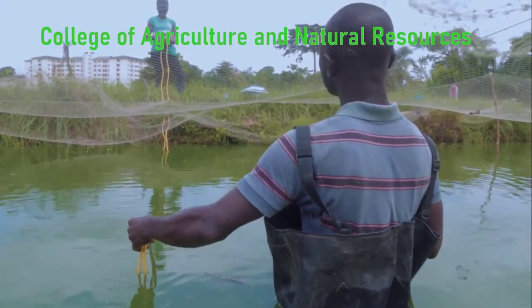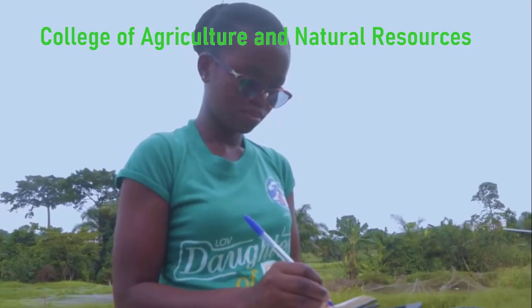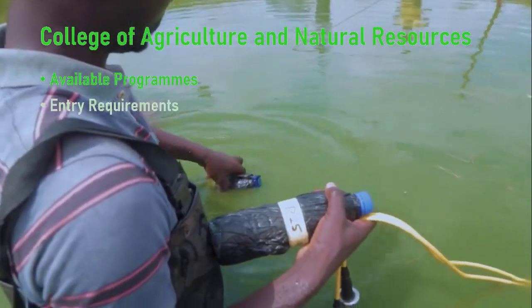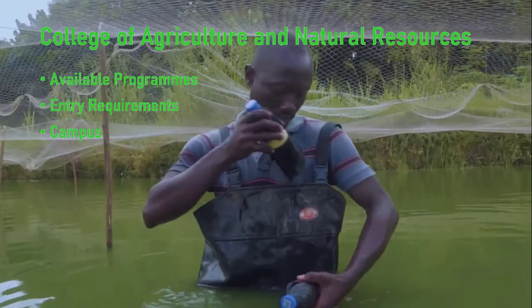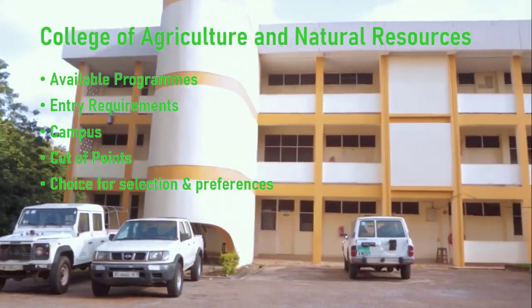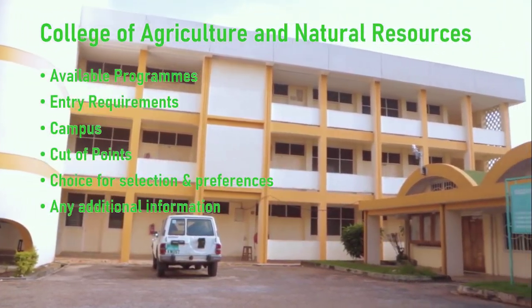KNUST has a total of 6 colleges, and today we are taking a look at the College of Agriculture and Natural Resources: the available programs, the entry requirements, the campus where we can find these programs, the cutoff points, the choice for selection and preferences, and any additional information.